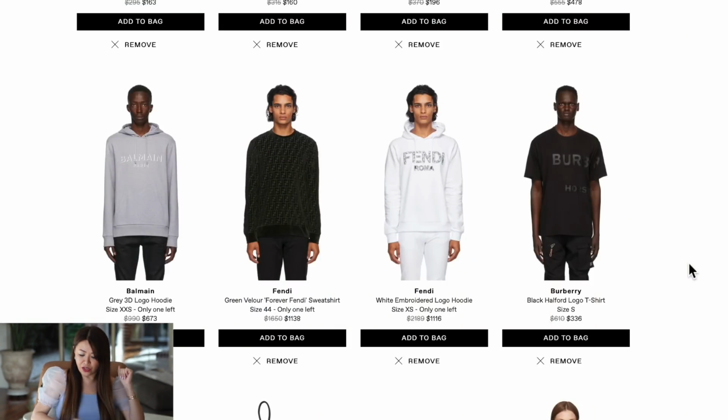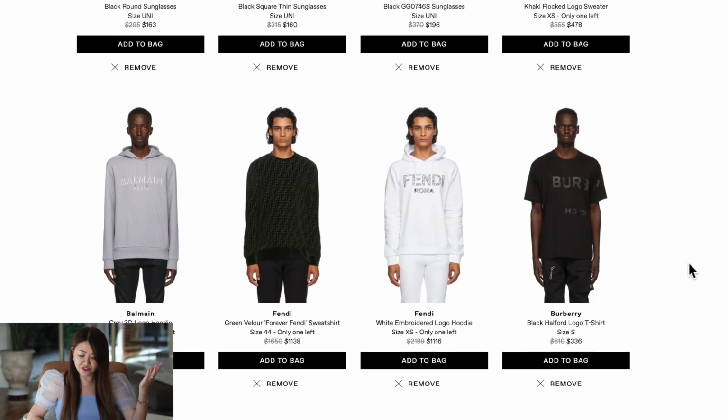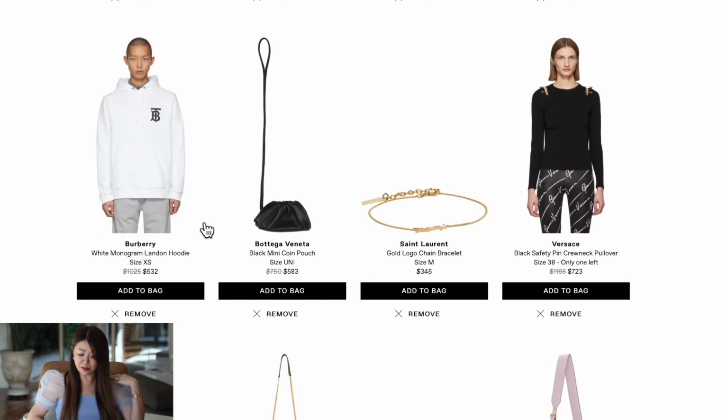So if you're more curvier, it's so good to buy a men's extra large and you could get a great jumper or something else and it will fit. So this applies to Fendi, Burberry, and you will save 50% off, 40% off, sometimes even more.